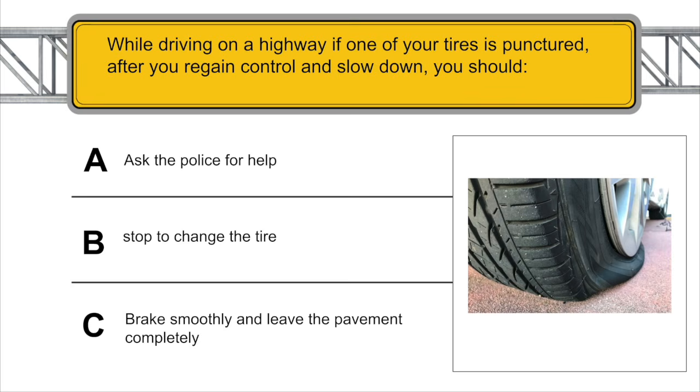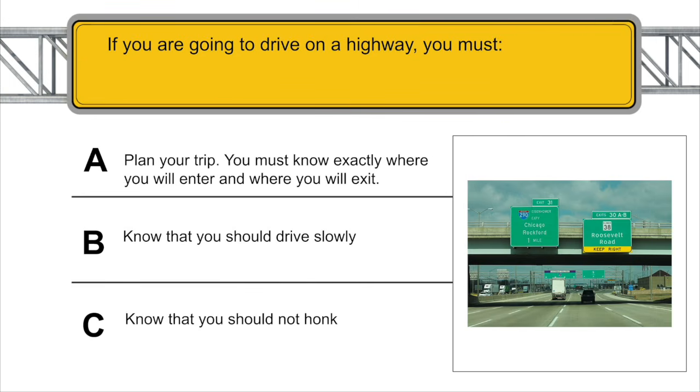While driving on a highway, if one of your tires is punctured, after you regain control and slow down, you should brake smoothly and leave the pavement completely. If you're going to drive on a highway, you must plan your trip. You must know exactly where you will enter and where you will exit.